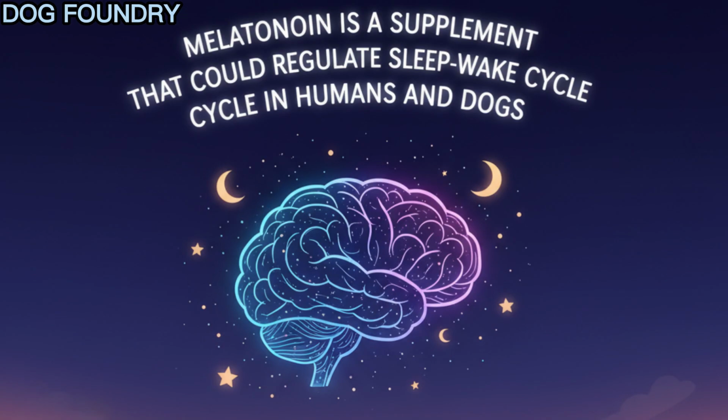Melatonin helps some dogs, but there aren't a lot of studies to confirm its effects. Discuss this option with your veterinarian before using it.